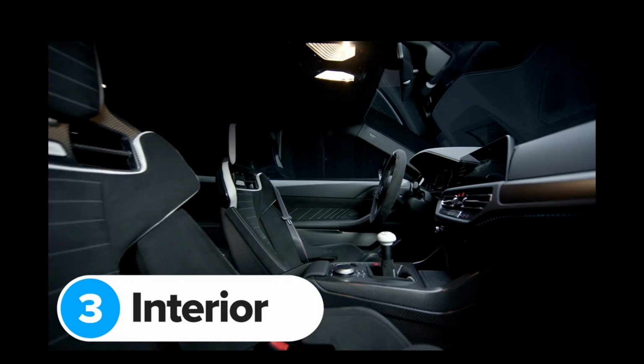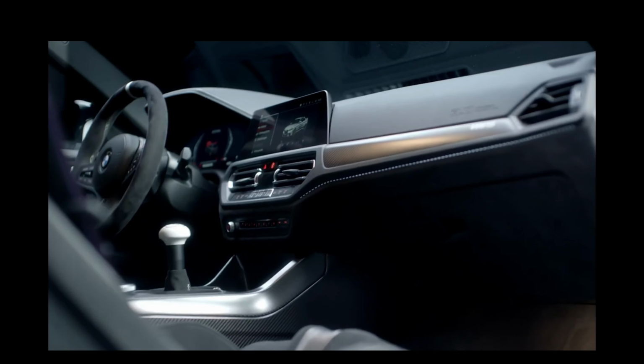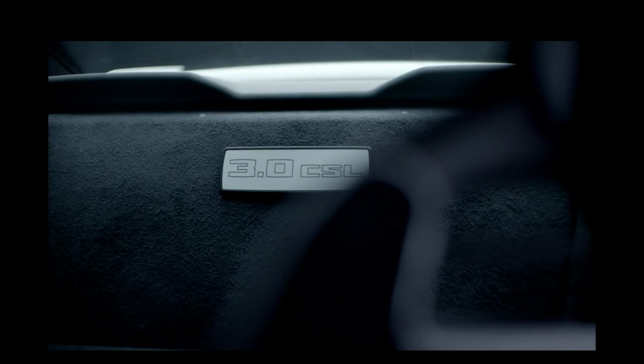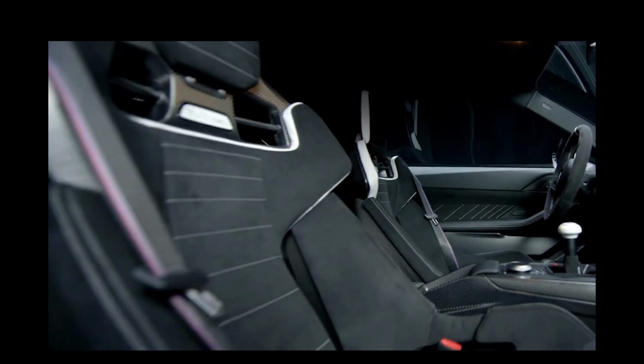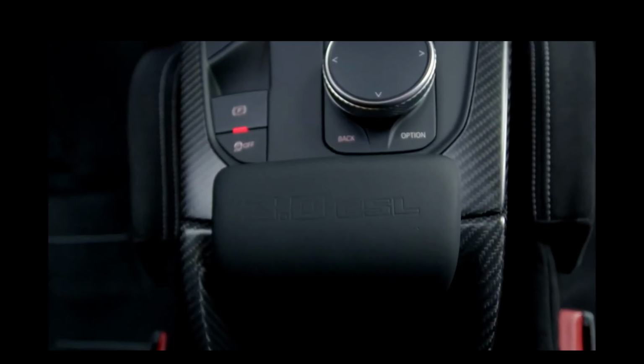There's a big, hardy straight-six engine up front. It's matched to a 6-speed manual gearbox, sending power to the rear wheels alone. It's lighter than the production car it's based on, and it takes inspiration from motorsport. It finds its roots in BMW's current DTM winning motor.